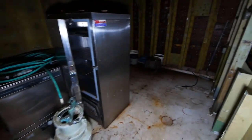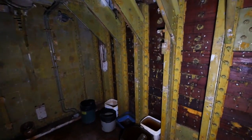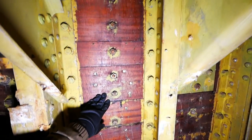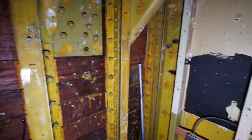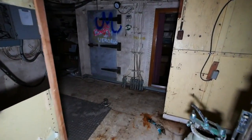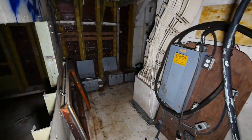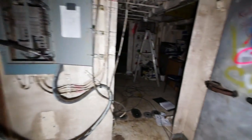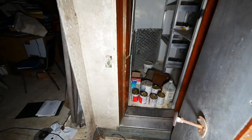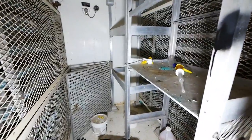This probably was the kitchen. The beams are all steel, but the sides are all wood. That's why the fridge. Oh wow, look how thick the door is. Reminds me of a safe door. Oh yeah, that's definitely the fridge.